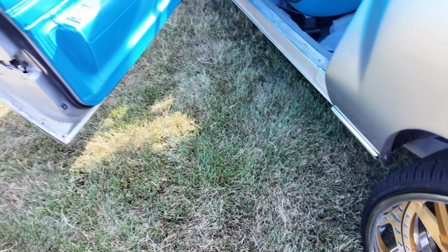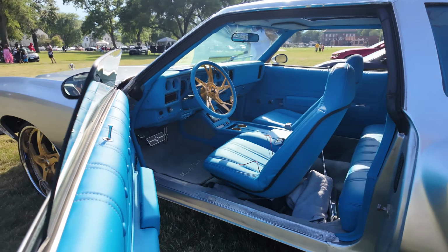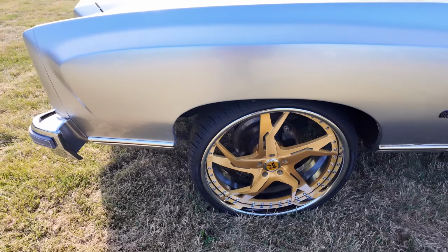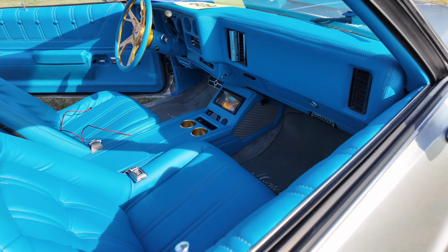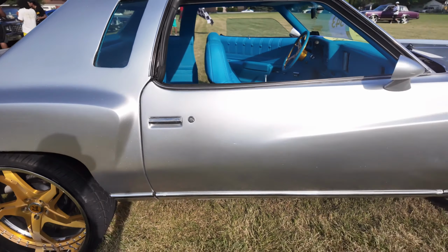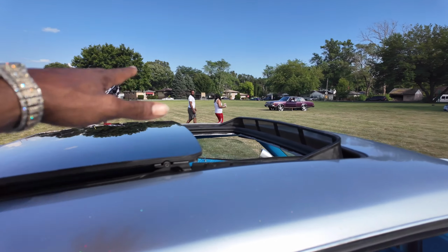Nice lip on there, 5-inch lip. Ooh, look at his seats though. His guts crazy. Who did your interior? Man, Pooh don't miss. That's in a console, so it's nasty. And you don't see many of these. And then he added the big roof on top. This is a two-stage roof.